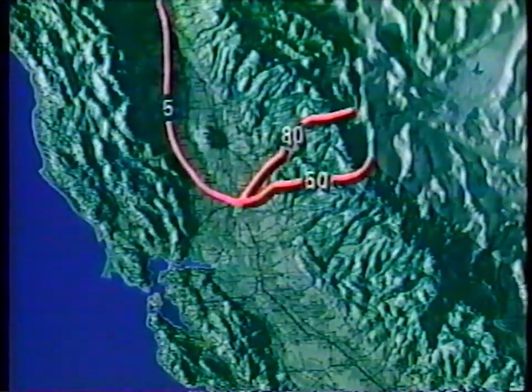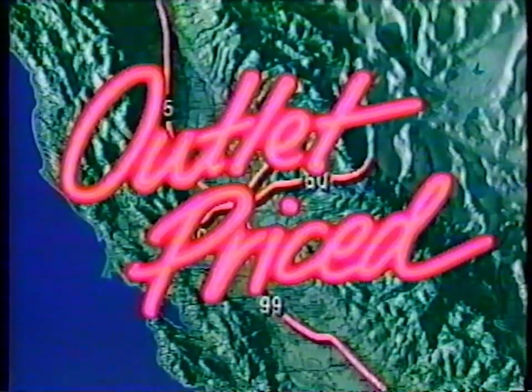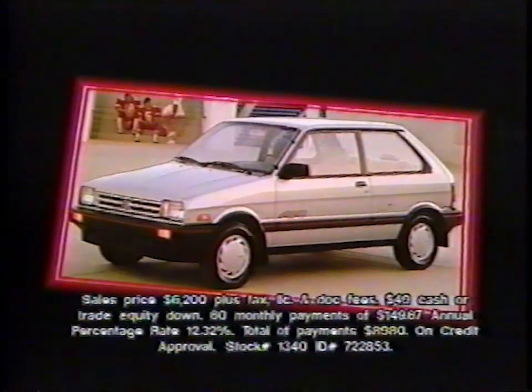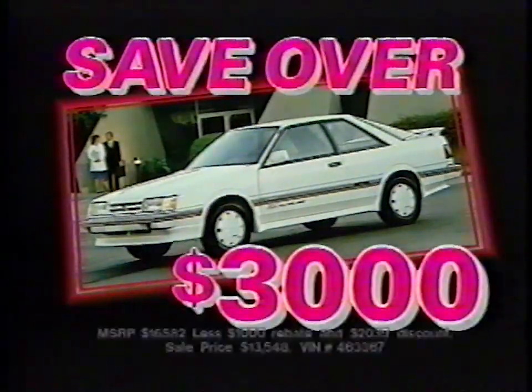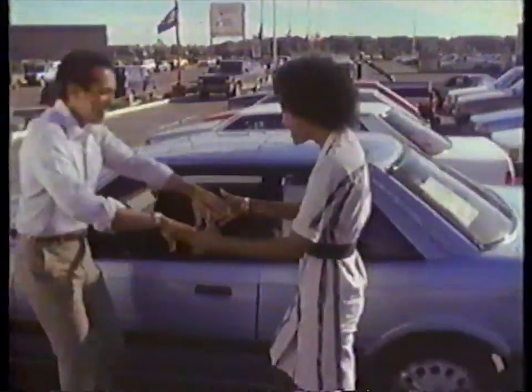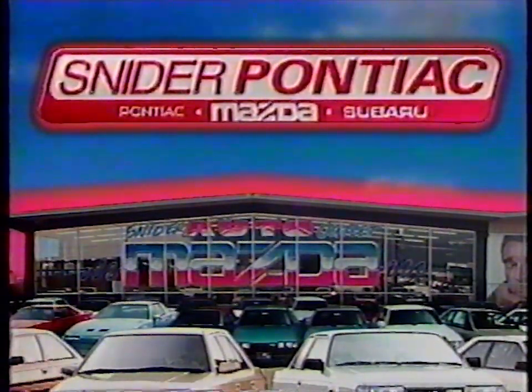They come from all over Northern California for Subarus, Mazdas, Pontiacs, all at outlet prices. Only at Sacramento's Snider Pontiac on Florin Road. Direct from the factory. Huge selection. Outlet prices to you. Now, own a new 88 Subaru Justy for only $49 down and $149 a month. Or use your rebate and save over $3,000 on a four-wheel drive Subaru RX sedan. Buy factory direct from Snider Pontiac and save hundreds, even thousands of dollars. Snider Pontiac, Florin near Franklin, Sacramento.